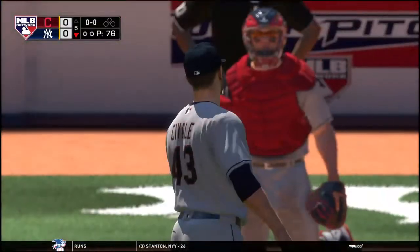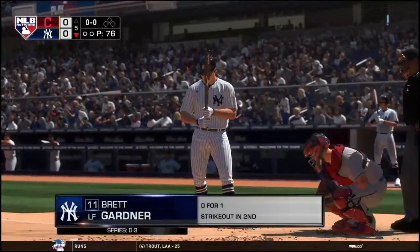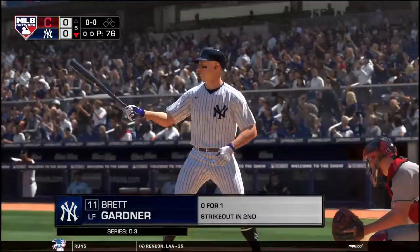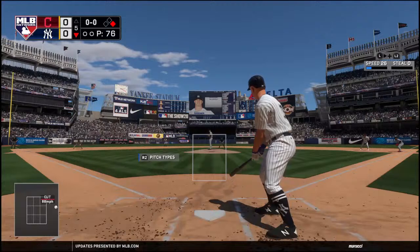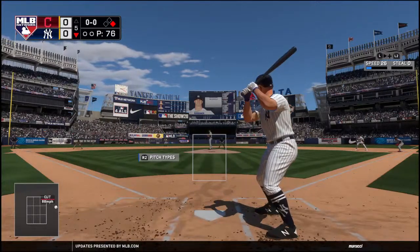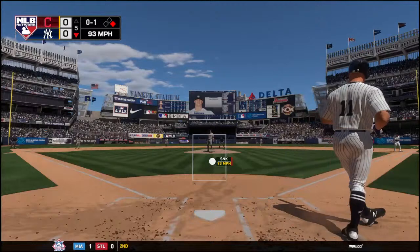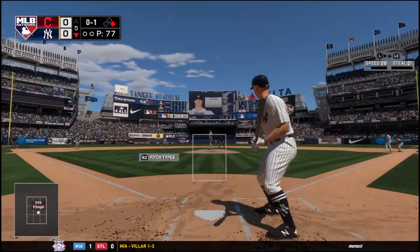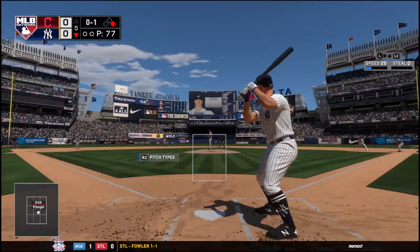Well, they haven't been able to scratch a run across yet, so maybe this walk will jumpstart their offense a little bit. Next for New York, Brett Gardner looking to put the ball in play here. He went down on strikes in his first at-bat. Yeah, but it was a good changeup, Matty. Good arm action on that pitch. Look for him to try and stay back a little bit more. Let the ball get a little deeper. Don't be shocked if this pitcher tries to rush a heater right here.